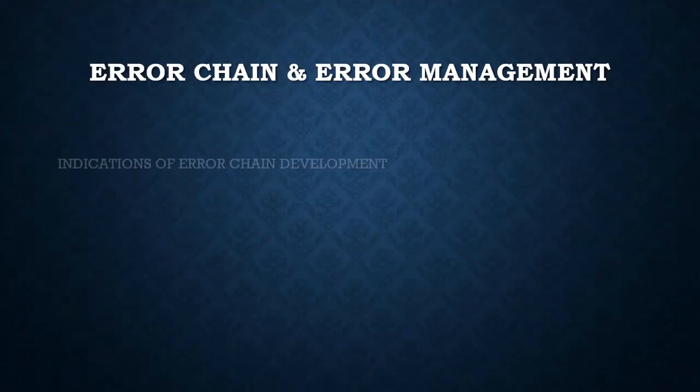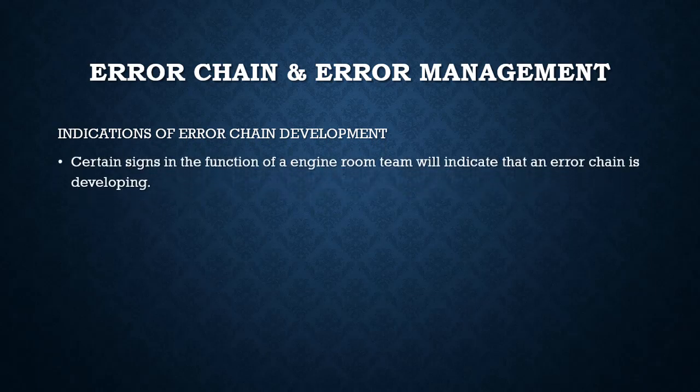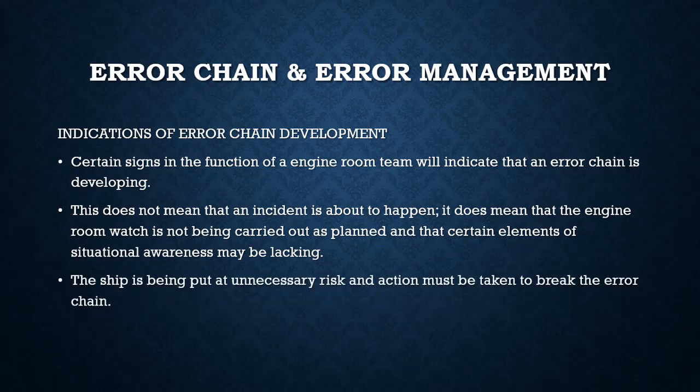Indications of error chain development. Certain signs in the function of an engine room team will indicate that an error chain is developing. This does not mean that an incident is about to happen. It does mean that the engine room watch is not being carried out as planned and that certain elements of situational awareness may be lacking. The ship is being put at unnecessary risk and action must be taken to break the error chain.